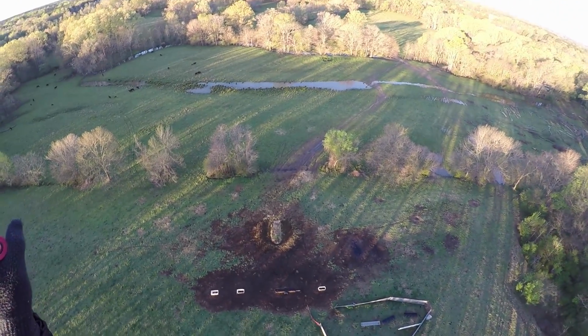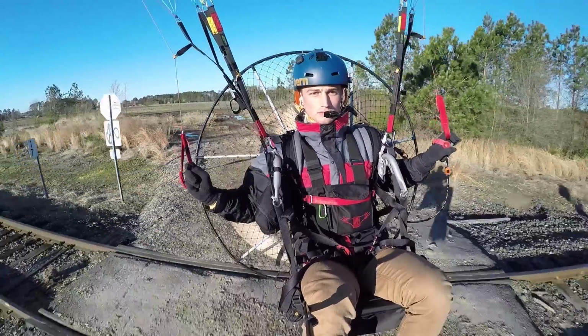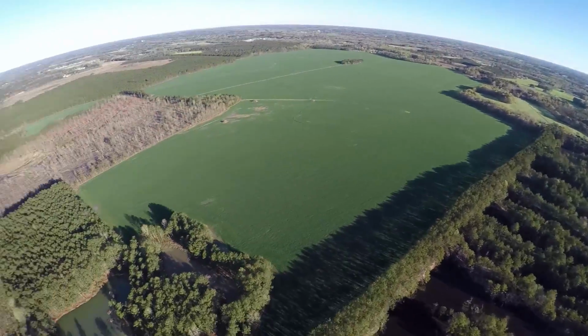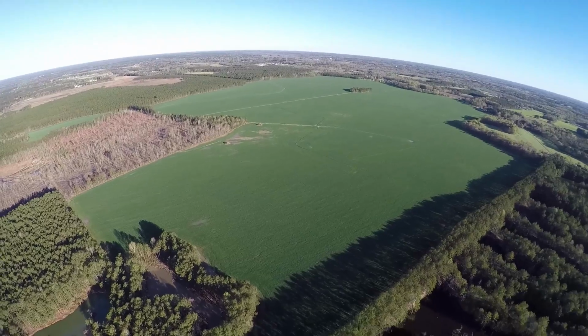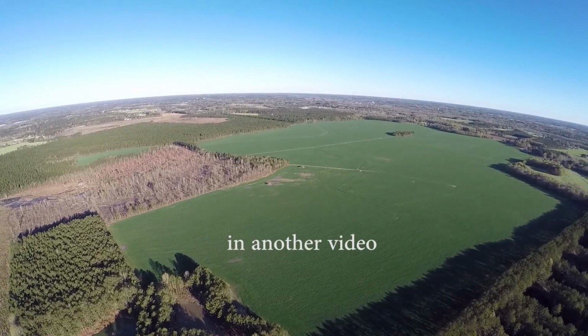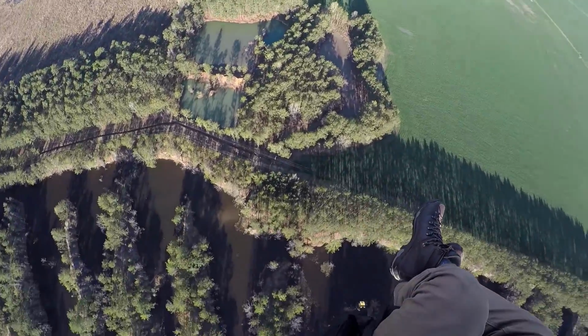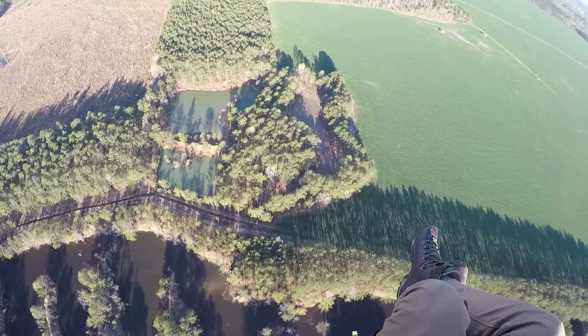Drifted. Cows would just all gang up on me. Crazy the difference in wind from on the ground. That's the field I was flying low in, and I'm up here probably 600 feet off the ground. Look at this. No movement.